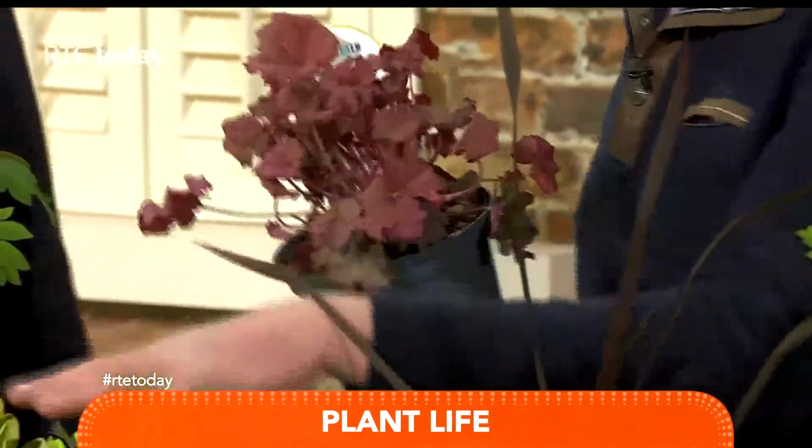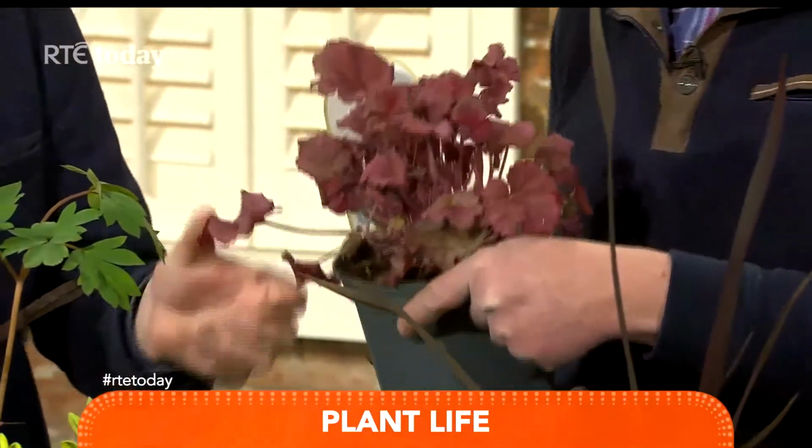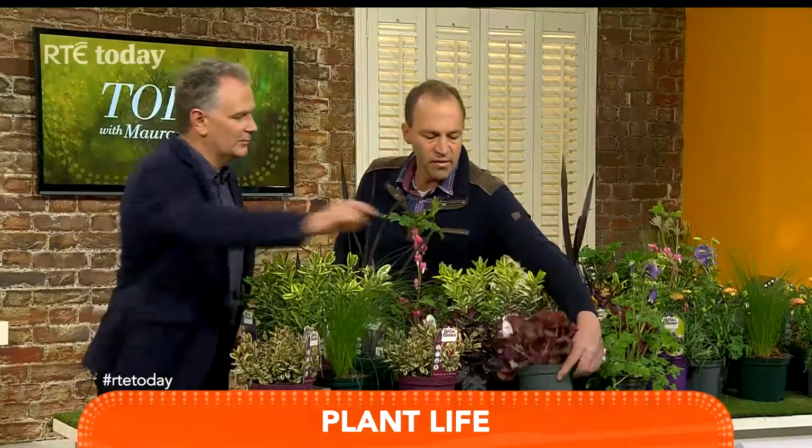You've got the dense shrub-like texture, which contrasts well with the grassy. This is a different texture again. It's kind of like a flaky... It's lovely, isn't it? Really, really nice. It's called berry smoothie. And will that stay that colour, Peter?